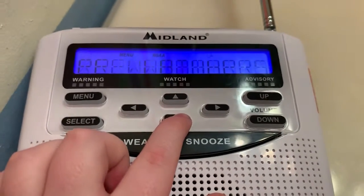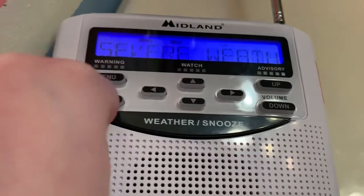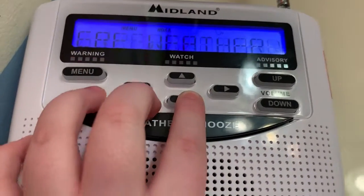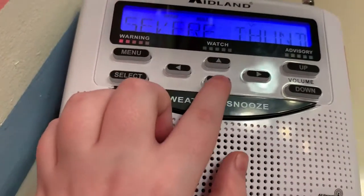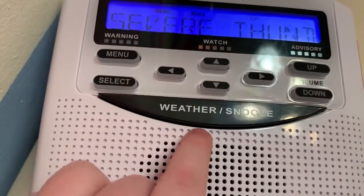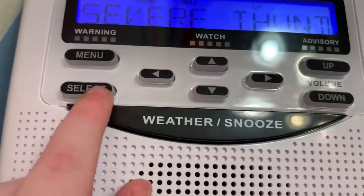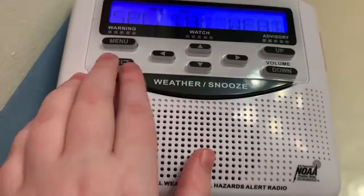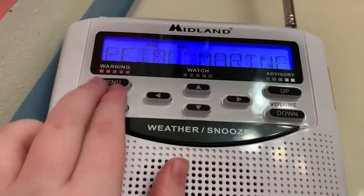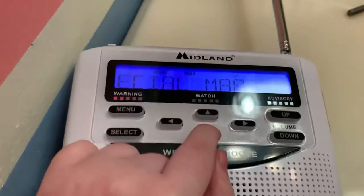Okay, severe weather statement, on. Severe thunderstorm warning, on. Severe thunderstorm watch, on. Special weather statement, on. Special marine warning. I don't have that because I don't have coastal waters in Missouri.